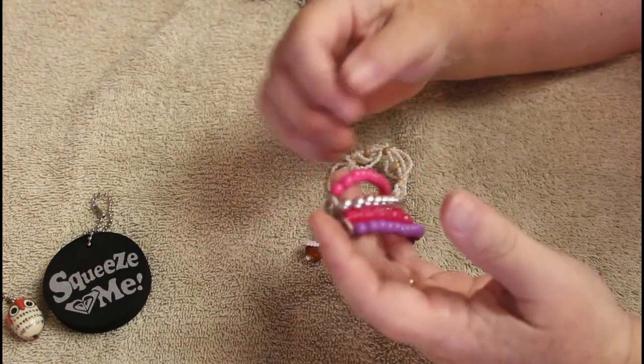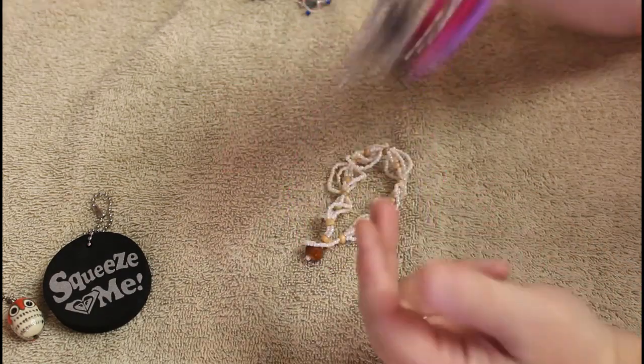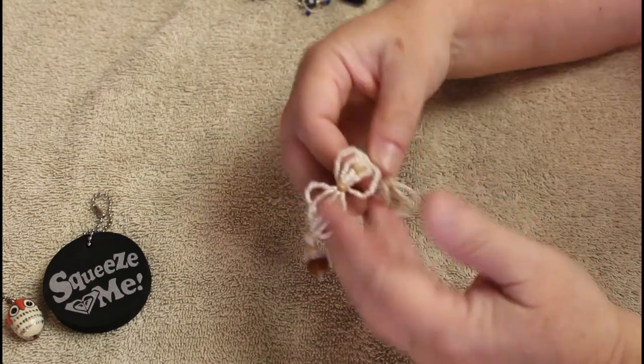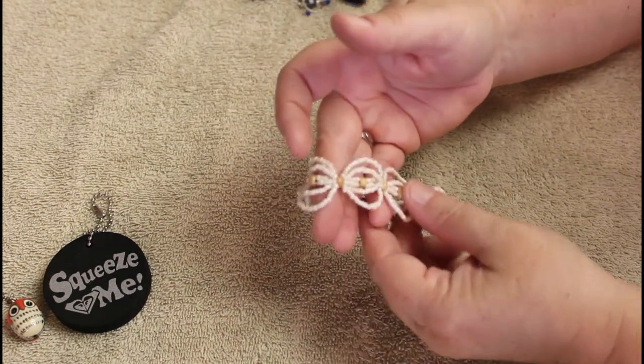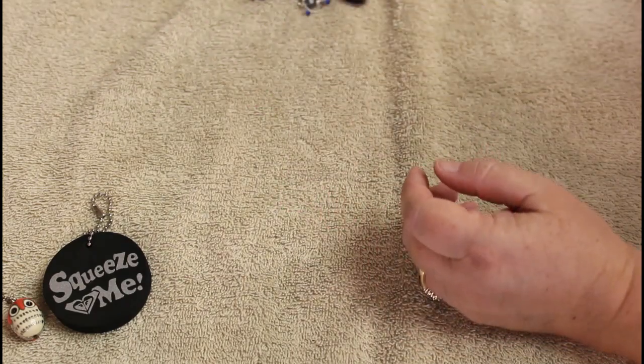And this looks like little kid fashion, stretchy. These are seed beads. Probably have to take the time to kind of flatten everybody out, but I think the design looks a lot like that. All right.